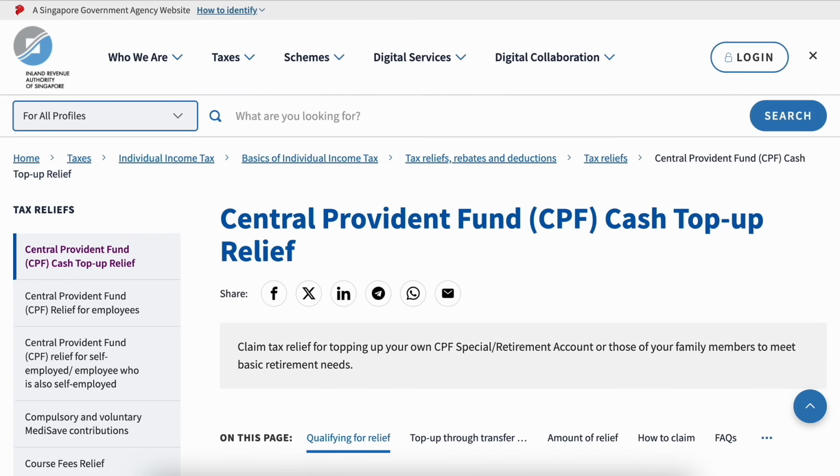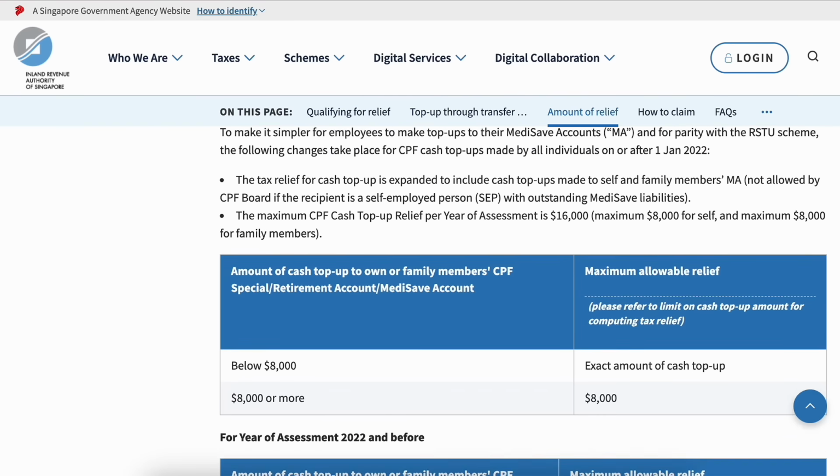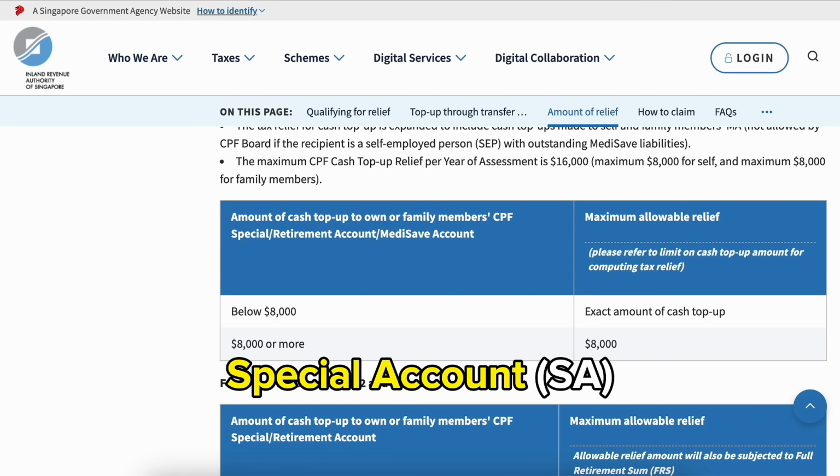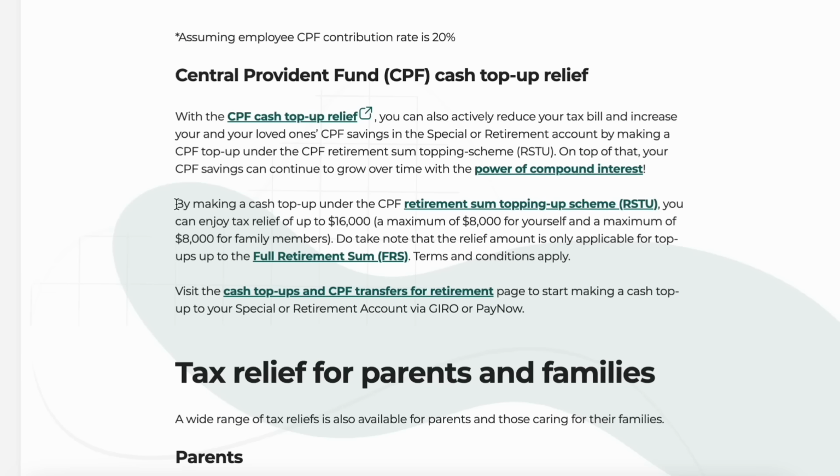For context, there is a combined CPF tax relief cap of $8,000 whether you want to top up to your Special Account or you want to voluntarily contribute to your Medisave account. And to add on, there's also another $8,000 of CPF tax relief if you top up to your family members' CPF accounts, which makes it a total of $16,000 tax relief potentially.